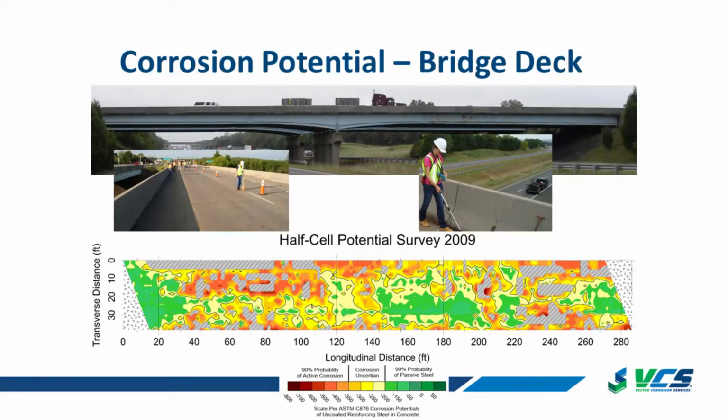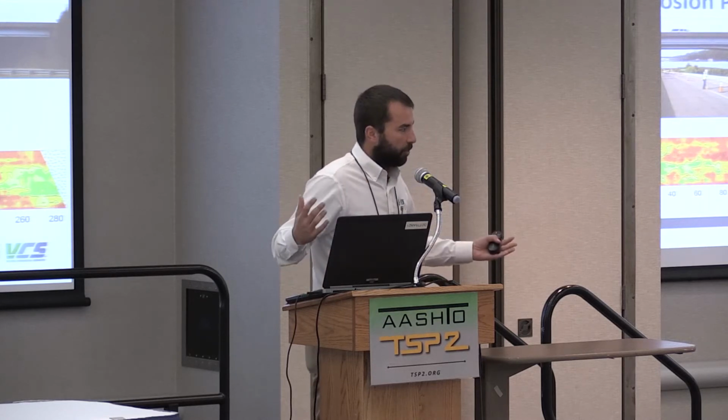For a bridge deck, we can go do this and get the half-cell corrosion potential measurements from the deck, and you can see the hot areas indicate where corrosion is active. And so we know, this bridge deck is pretty late in its service life. So it's pretty old, so there's a lot of active corrosion on this structure.